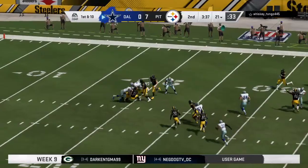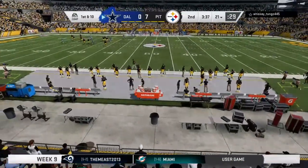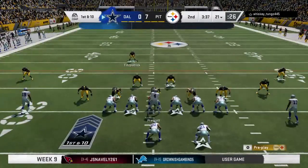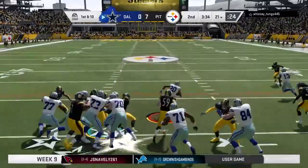Green's a beast, bro. Had to move him from right outside linebacker to left defensive end. He just goes out there and plays football. About set for this next drive by the Cowboys offense. And it's been a miserable start for them offensively. Obviously, 2 drives, 2 interceptions.